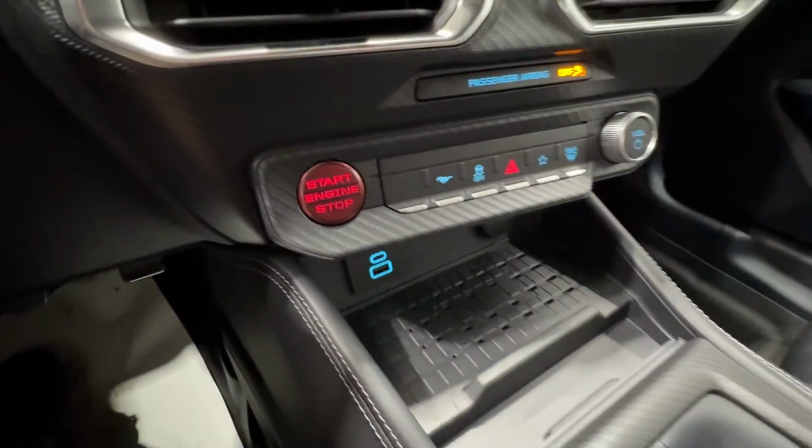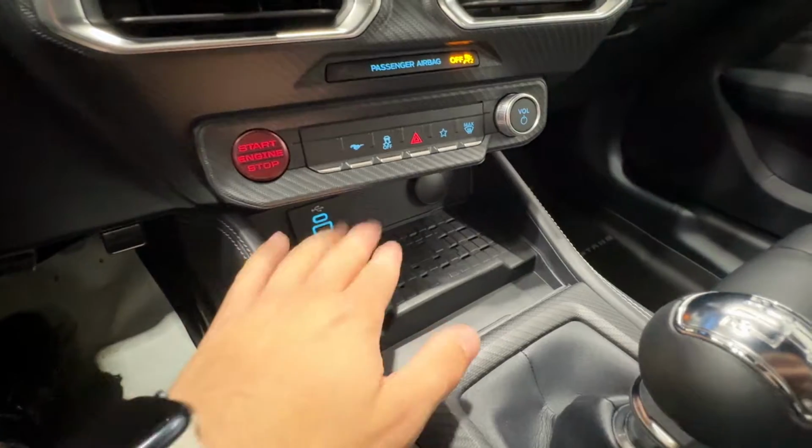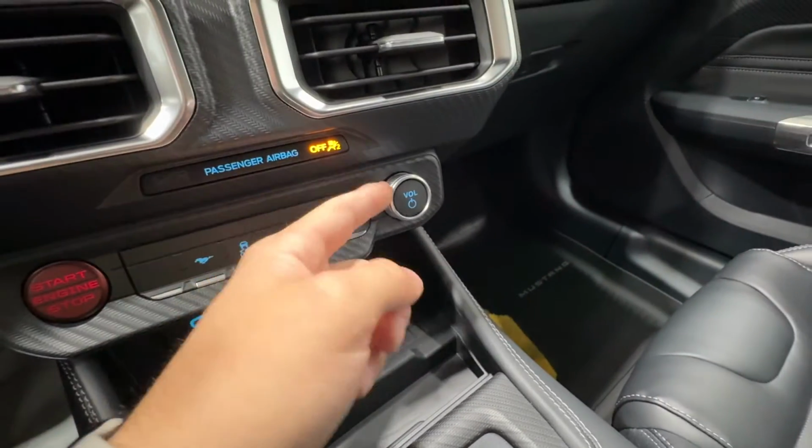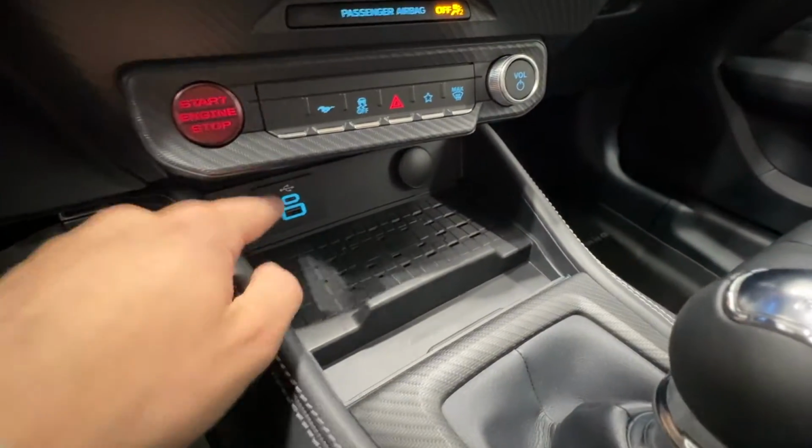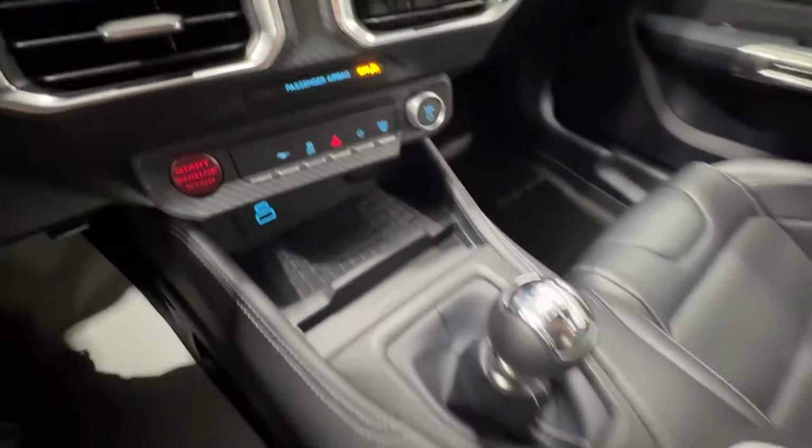You're going to have your illuminated engine start-stop button, as well as a wireless charger down here. Now there is still a physical volume knob, which is definitely nice to have. A lot of people will appreciate that. Got some USB connectors and also a 12-volt.